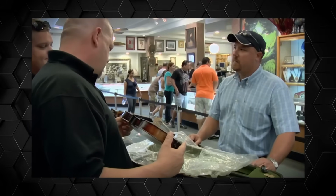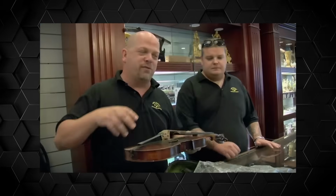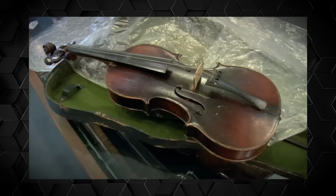A seller comes into Pawn Stars carrying a Stradivarius violin, but he's not here to serenade Rick. The seller says it's dated 1763. He says he found it in a cedar chest in a house he bought, and he's gonna make millions from it. That's a huge leap.